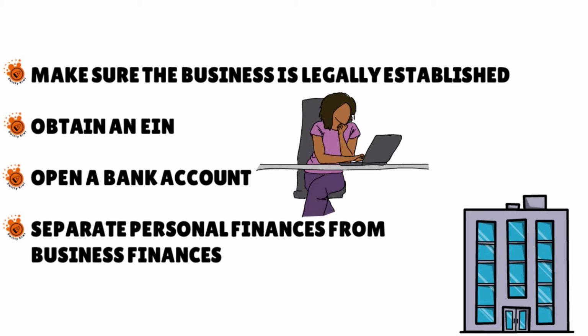And after you have a legal business set up and you have an EIN, you want to open a bank account, and then you want to separate. So these steps are helping you to separate your personal finances from business finances. This is very important. That segregation is very important because it's going to protect you later on if, God forbid, your business is sued, right?